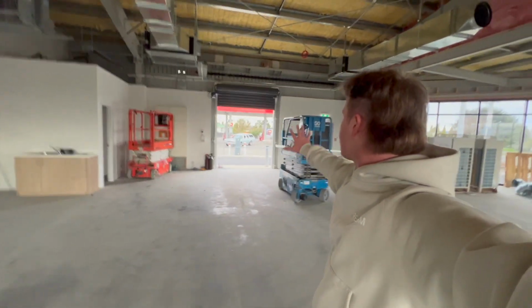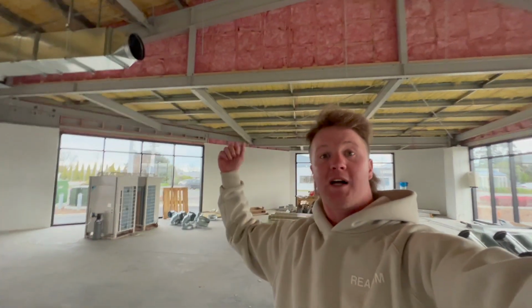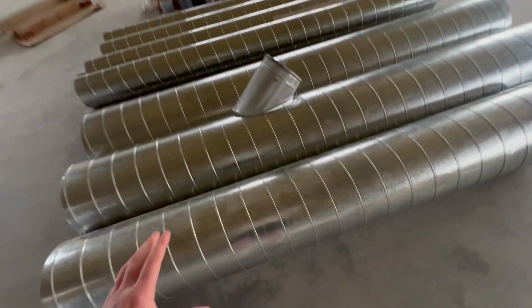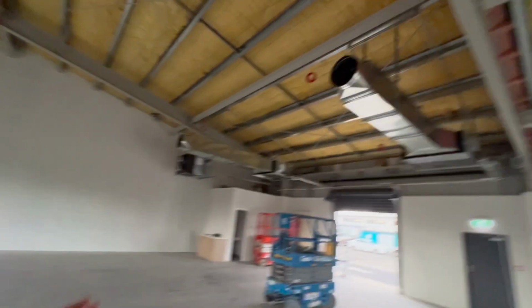So the cafe is going here. The service area is kind of like all here at the back, and then all the bikes and all the bike shop stuff are all kind of over in this area. So all they've got left to do until we take over the lease next week is put all this HVAC up. As you can see, they've already kind of started, and then they're going to connect all of that.